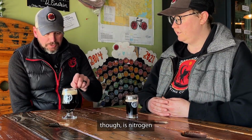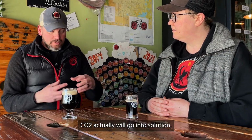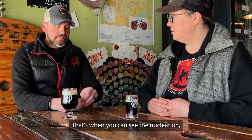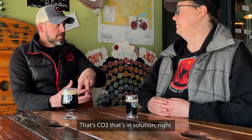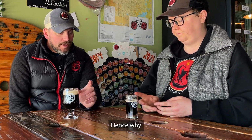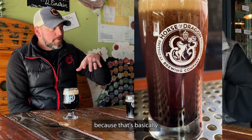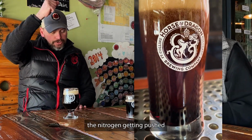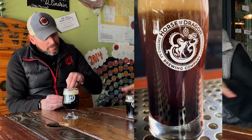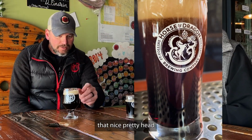What's interesting though is nitrogen actually doesn't go into solution like CO2 does. CO2 actually will go into solution. That's when you can see the nucleation, the bubbles coming up. That's CO2 that's in solution, right? Nitrogen actually doesn't really do that. Hence why when you get a pour of a nitrogen beer, you get that pretty cascade, because that's basically the nitrogen getting pushed through the faucet, pushed into the soup, and coming back up through and creating that nice pretty head and that creamy flavor.